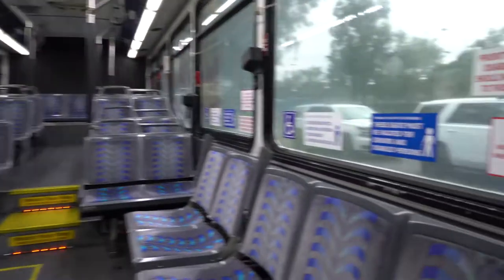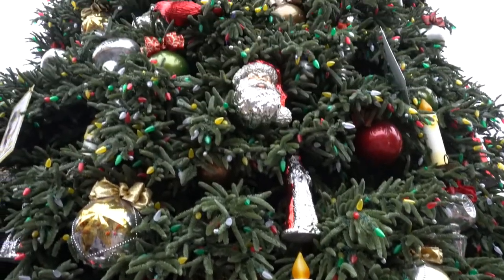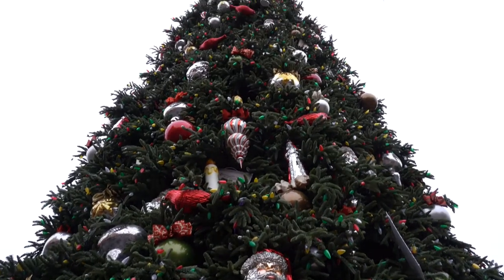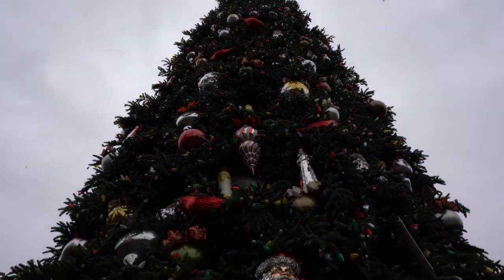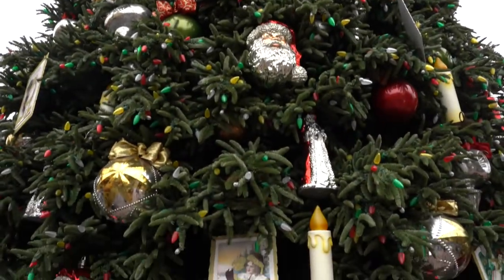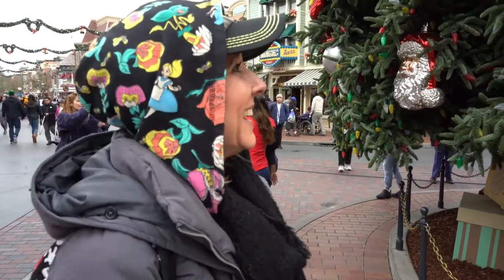It's what the empty bus looks like. Yeah, it's just us. Bye, Christmas tree. Absolutely. They thought it was real. They were checking to see if it was real. It would smell amazing.